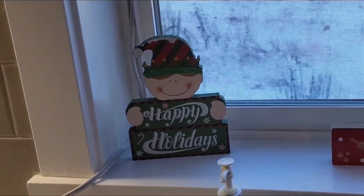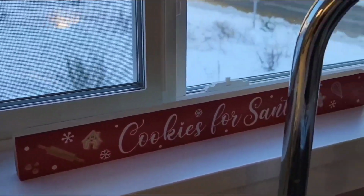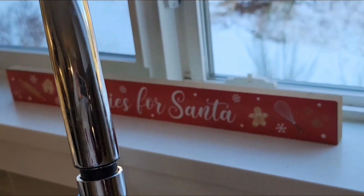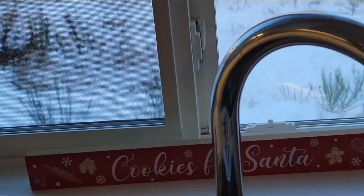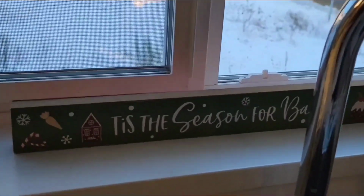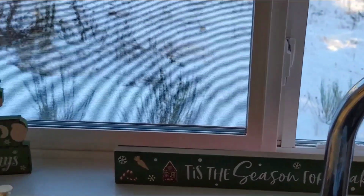And on the window ledge, we've got my Happy Holidays, which I think came from Dollar Tree last year. They did have similar things this year. And my Cookies for Santa, which is hard to see because the tap is in the way, but nonetheless it's Cookies for Santa. And then I've got my Season's Greetings snowman here. And as was discussed in the previous video, Cookies for Santa, when you turn it around, also says 'tis the season for baking. So that was a Dollar Tree item as well, that little sign. So all three of those were Dollar Tree.